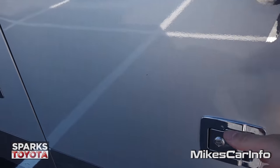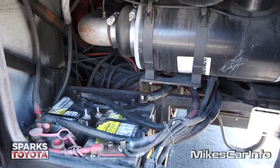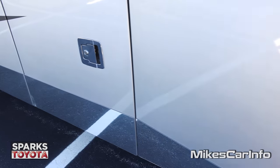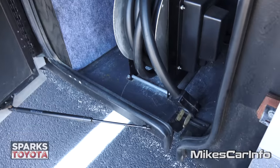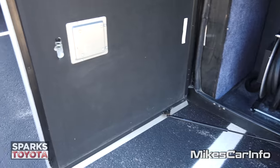And this is where you actually find a way to look at the engine. Now these are the batteries for the actual engine to start it. There's your air cleaner. Next compartment is your power cords. You can plug in so you don't have to use your generator or your batteries, and this will actually charge your batteries too as well.